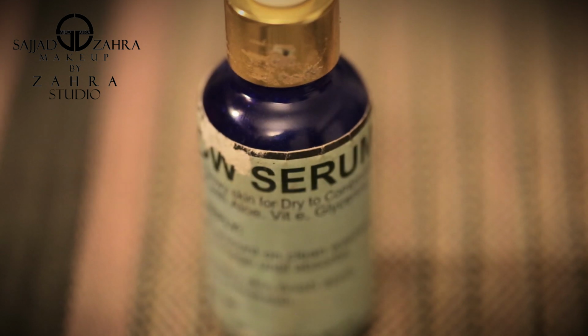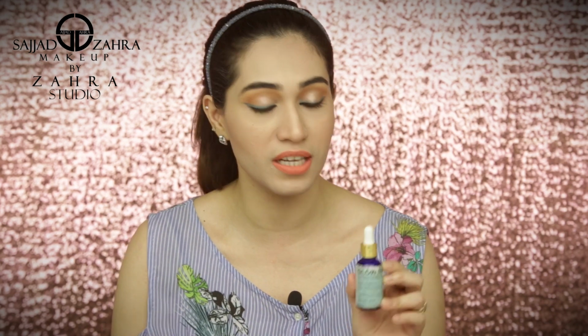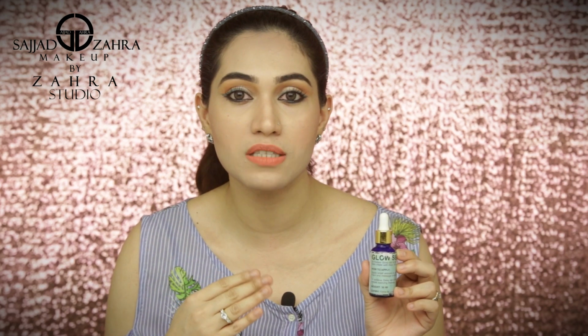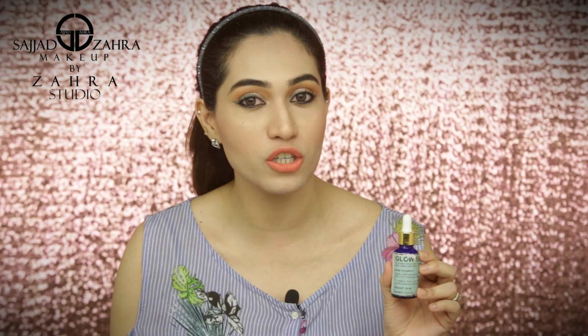So about their Glow Serum. This is a product for dry and combination skin as it's mentioned over it. But I would say this would do very well on all skin types. And if you love to have a dewy finish after you finish your makeup, just take a small amount of it onto your hands, rub it onto your face, massage it, and continue with your makeup, and after you're finished with your makeup, you will have a natural dewy finish onto your skin.